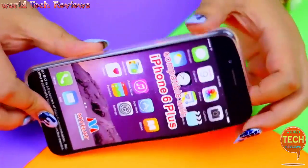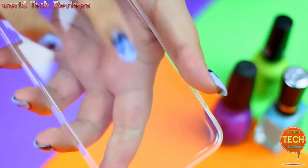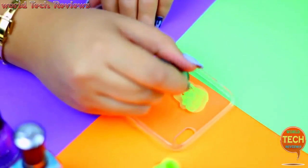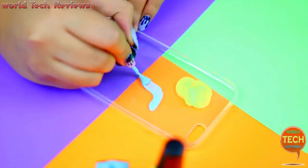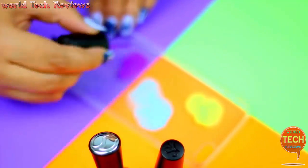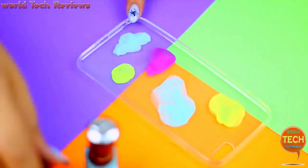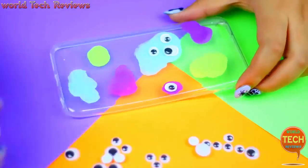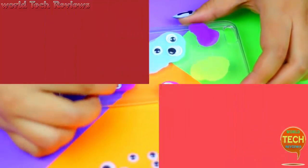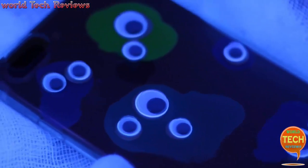This monster phone case is certainly super cute and easy to make. You will need a clear phone case, and we're going to start painting random shapes with nail polish all around the case to represent the monsters. Make sure you are painting this on the inside of the case to prevent the paint from cracking. On top, you can draw or glue some googly eyes to give a more spooky effect, and that's it! Super easy, cute, and it looks totally amazing under black lights!